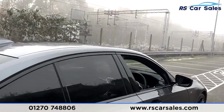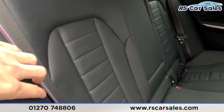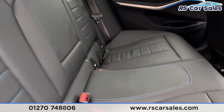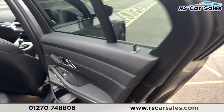If I go to the rear, I'll show you bits of the interior, where you can find your full leather seats throughout with the blue stitching. You have your M Sport stitching in the seatbelt, pull down armrest, the ambient lighting just over there, ISOFIX points down there as well, and your climate control for the rear. You have your electric windows, integrated Harman Kardon speakers just there as well.